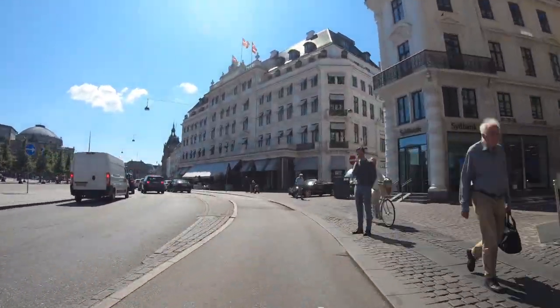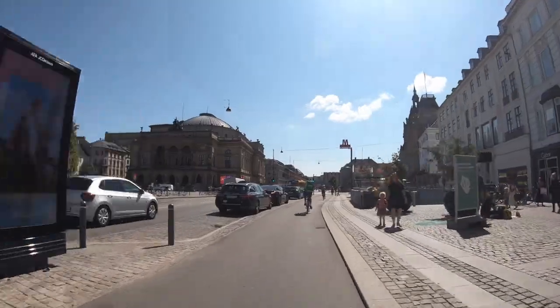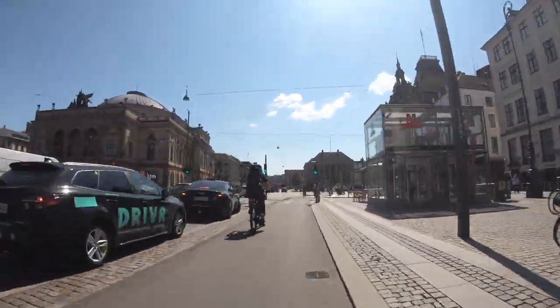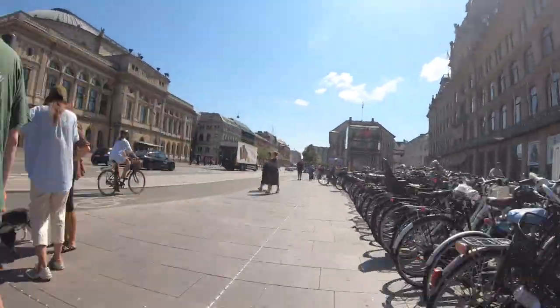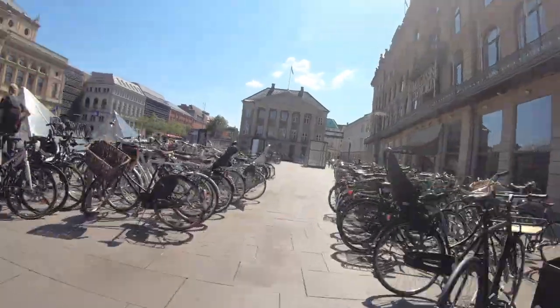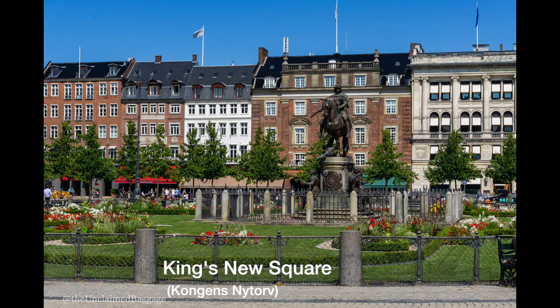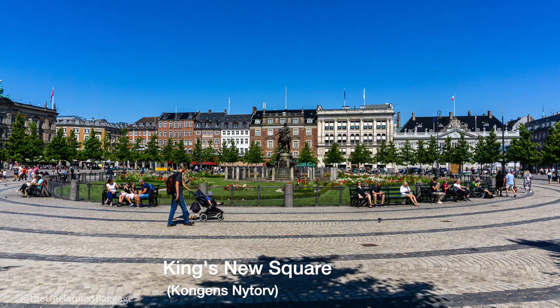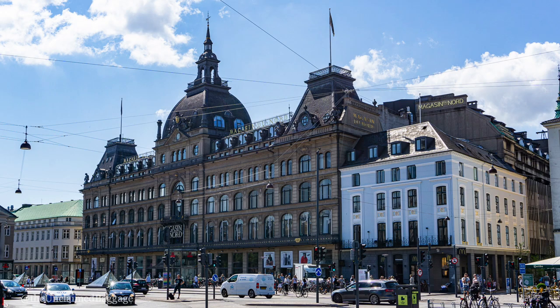But I'm absolutely not going the right direction, and we're gonna have to stop and figure that out. But where we ended up is actually a pretty cool place too. So we'll stop and take a look at it as soon as I find a parking space. So where I ended up is called King's New Square. It's very obviously a circle, but hey, whatever. And it has big buildings and they're pretty. I don't exactly know what they are. I'm a great tour guide.